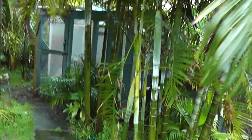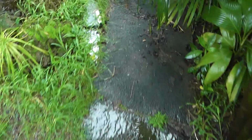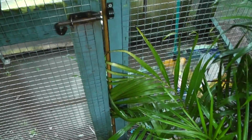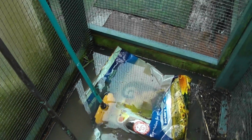Well, our second batch of quail have just hatched, but I'm beginning to think quail bring floods, because we've just had a huge downpour again. This is the entranceway to the aviary. And that's a 6-inch board there, so there's about 3 inches of water just there.